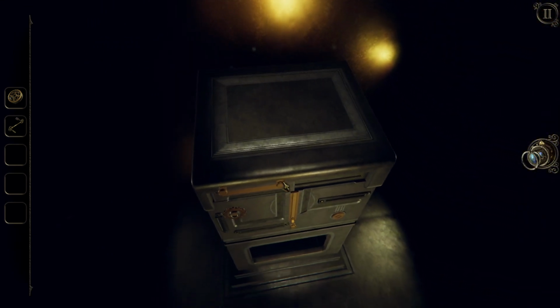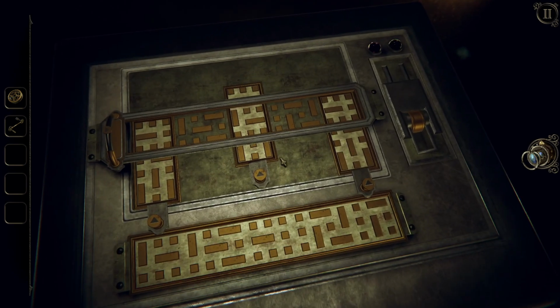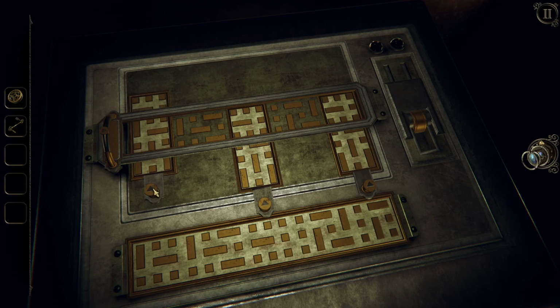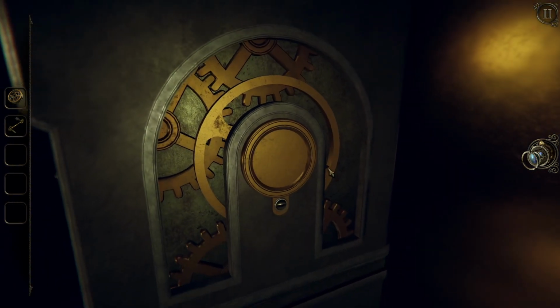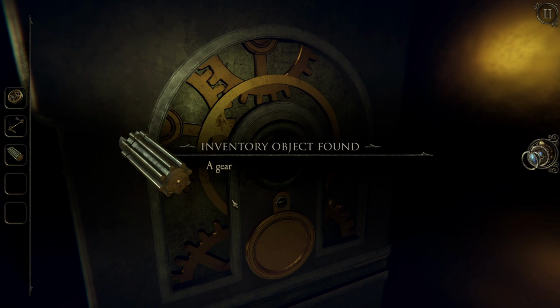And we'll push the button. Alright. So it's the same thing here. We need this to be... Alright, so let's start on this end. We need that like that. Then this section actually just stays where it is there. And then this section we need like that. Perfect. We have a gear.